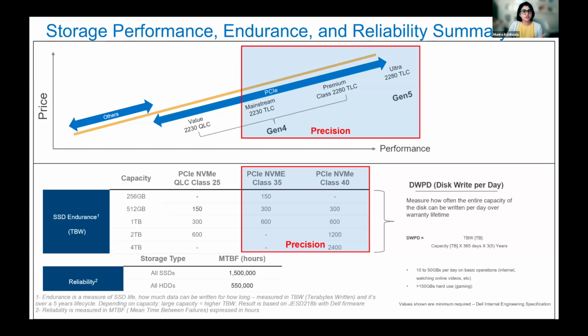Staying on the same page of CPU scalability, now let's talk about storage, right? Here, what you see is that the workstation needs for our customers are really based on how much capacity I need in terms of storage, and also what I need my storage bandwidth, my storage performance, to look like. As you can see on the spectrum, you've got the value QLC drives, mainstream TLC drives, premium and ultra. Precision really sits in that mainstream to ultra space, whether that's a Gen 4 or Gen 5 storage device.